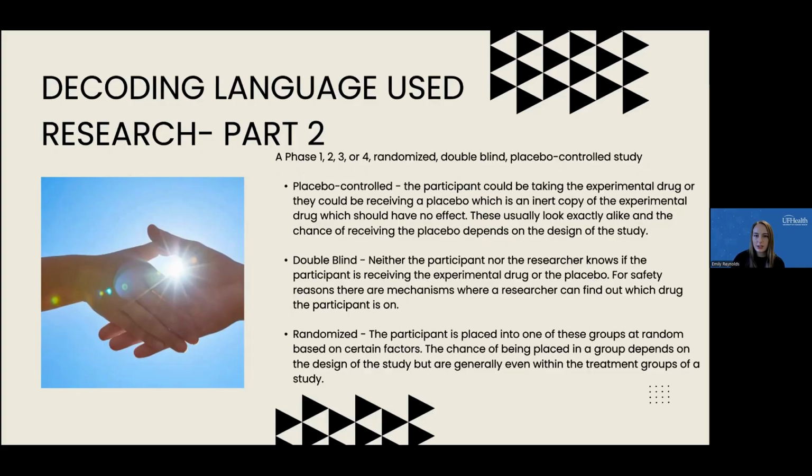Right, we're going to move on to what some of these other words in those titles mean. I mix these up a little bit just so they feed better into each other. The first term that we're going to talk about is placebo control. Now, what that means is a participant, when they're in one of these trials, could be taking the experimental drug, or they have a chance of receiving what's called a placebo.